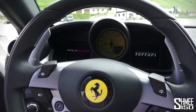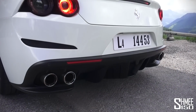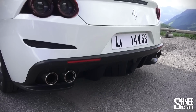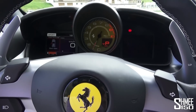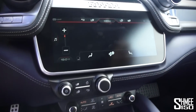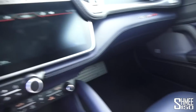Before we get to that, let us start this up. V12 comes into life. The screens fire up. So this screen has all sorts of options and things. I'm going to run through it in a lot more detail later on and show you more of the convenience features, but they've worked a lot more on storage areas, all that kind of thing.